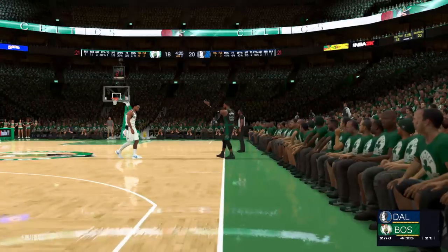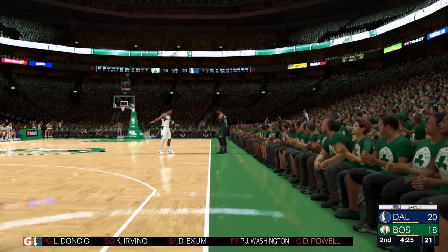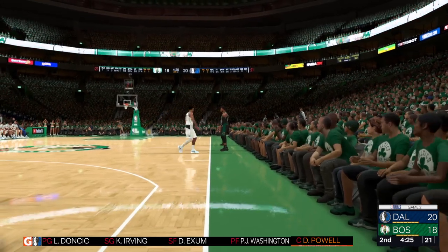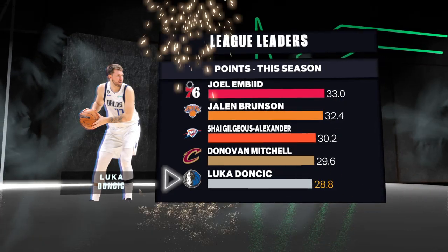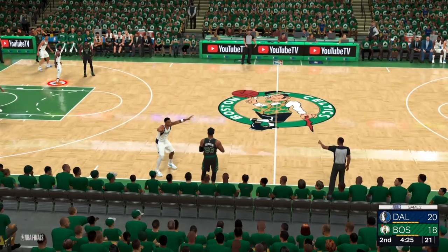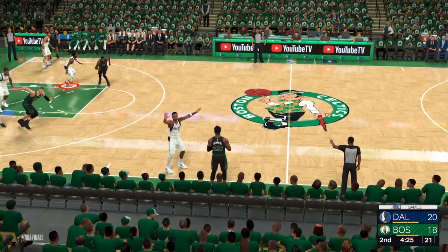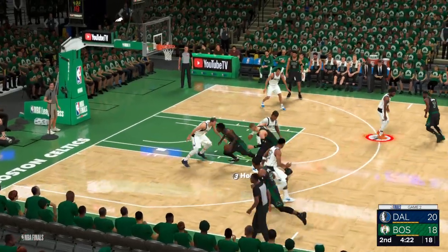The Mavericks making a switch here. Gafford's checked in. And here now, a list of the players who have had the hottest hand in the playoffs. Fifth on the list, Luka Doncic. Perfect time to take it to another level offensively. He's really carried them at that end. Here in quarter two, we've played a little over 2.5 minutes now.